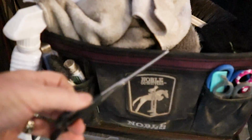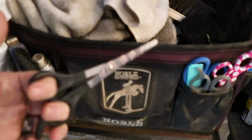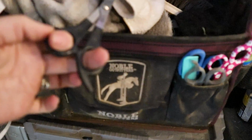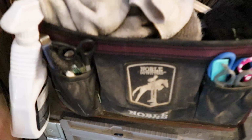And while we're in the beauty aisle, let's talk about the scissors they have there. They actually have hair cutting scissors. They aren't professional by any stretch of the imagination, but they are a nice pair of shears. So if you wanted to trim your horse's mane, just bang off the bottom of his tail, or just do little touch-up trimming around his legs, they work pretty well.